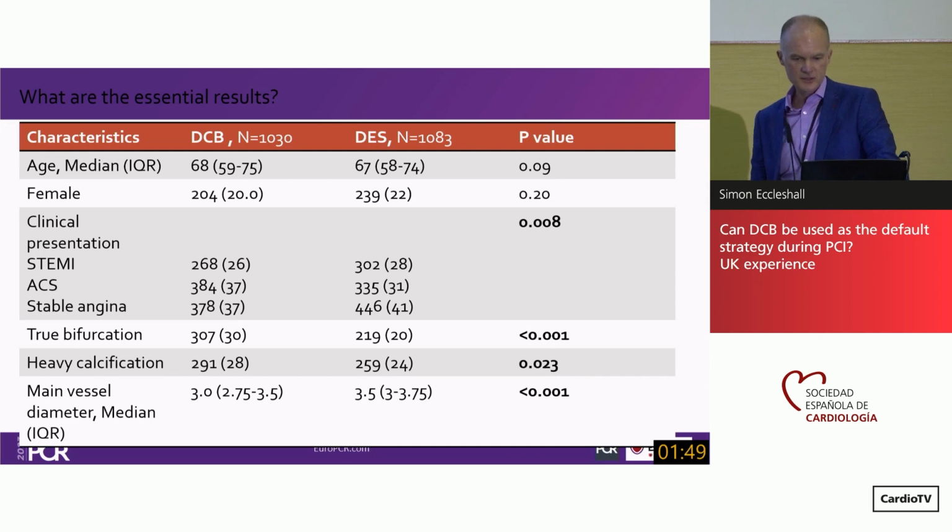You can see that there are some differences. There tends to be more ACS work with the DCBs, and I think this reflects the fact that our department don't like putting stents in thrombotic bifurcations. There are also more true bifurcations in the DCB arm, more calcification, and the vessel diameter was a little bit smaller. And all of these things obviously predict a worse outcome.